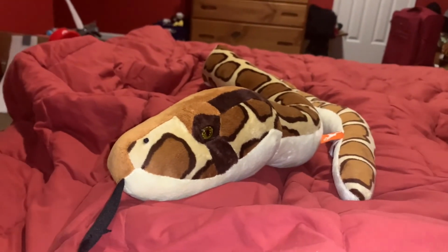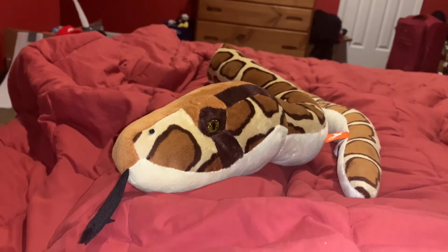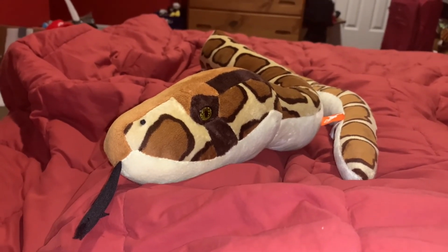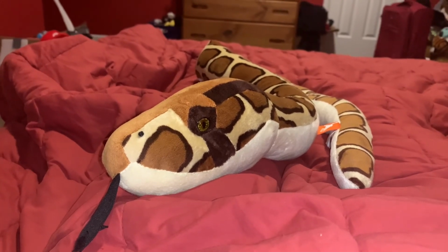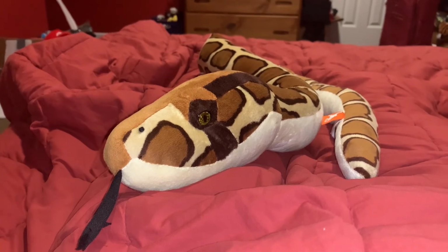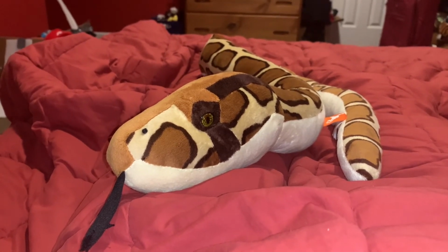Okay, time for the rating. I rate this Wild Republic Burmese python a 10 out of 10. I recommend this animal if you like the Burmese python, Wild Republic, pythons, invasive species, animals that live in Asia, and snakes.